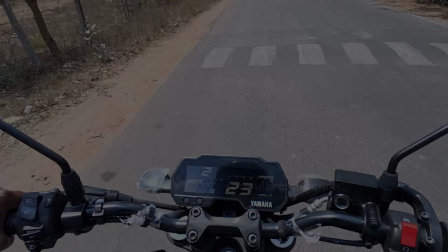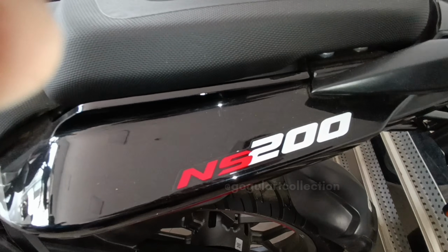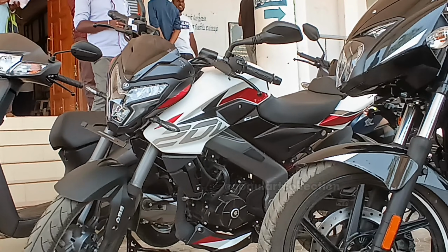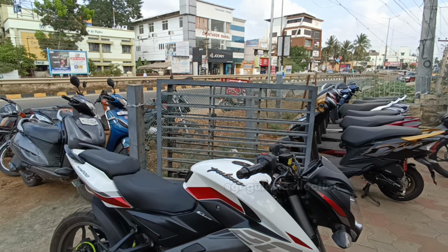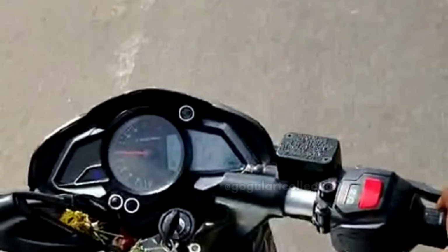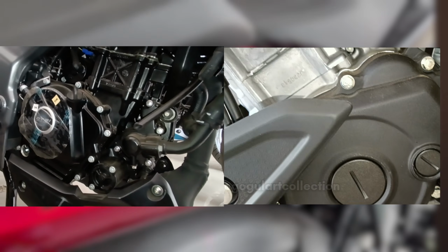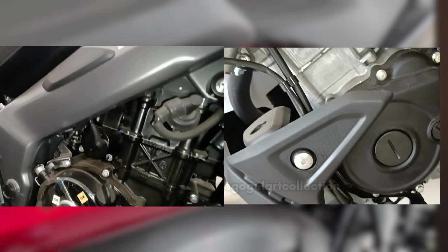There is no need of introduction for these two best-in-class segment bike guys. Yes, one is the Yamaha's MT-15 version 2 and another one is the Bajaj Pulsar NS 200. So we are going to see the detailed comparison between these two bikes. What are all the points to note down before you purchase or choose these two bikes guys. So let's get into this video.